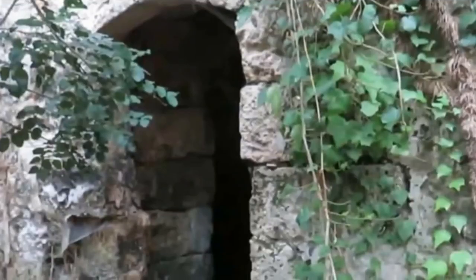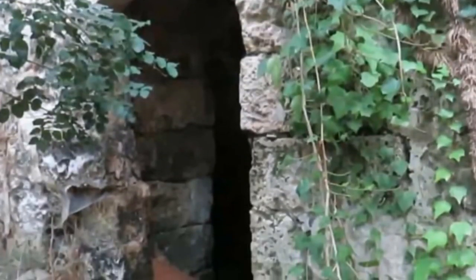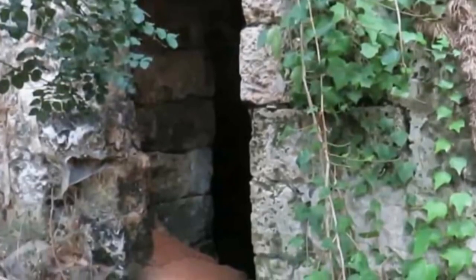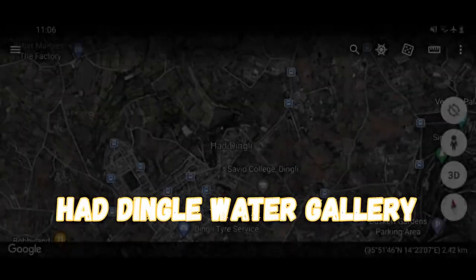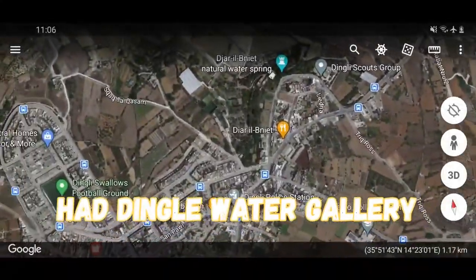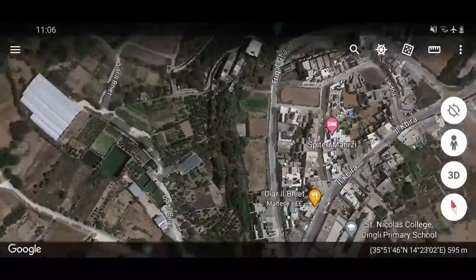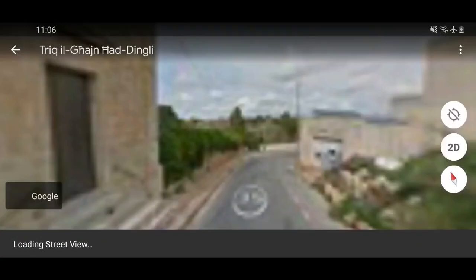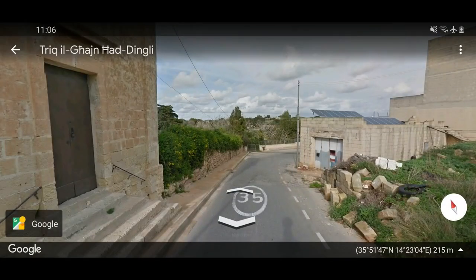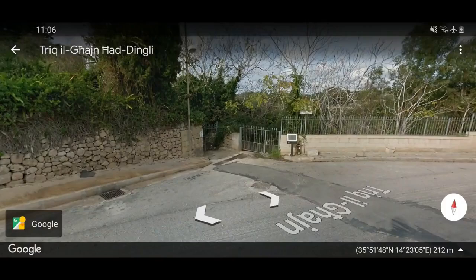And to get to this, you ain't getting to this. Like, I'm one of a few people that have gone to this place. I had Maltese people asking me how to get there. You got to go through like jungle sort of stuff. Right, you can see where it is just by the pictures. So this is a water gallery. This is apparently a natural spring, but I believe they channeled the water here. And you'll see why. So there's a locked up gate. You're not allowed in there.